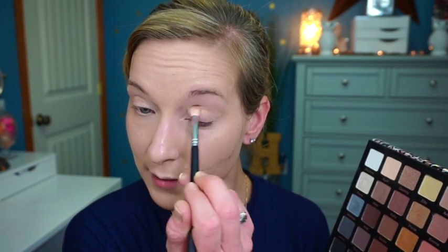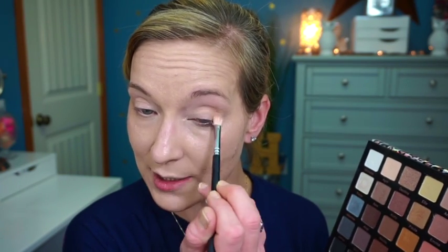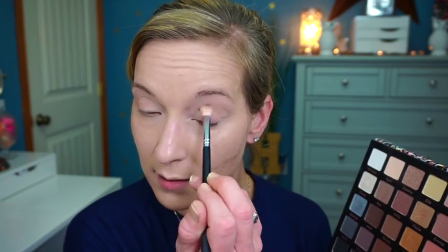So again, I'm just going to blend this color. This is just something to lay down as a transition color. So like I said, I'm going to go a little bit more natural, not quite as bold as I have been going all week, because I've used almost every bold shade in here, to be honest with you. I really love this palette. I think it's a really amazing palette.